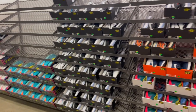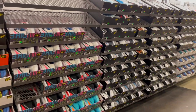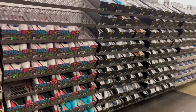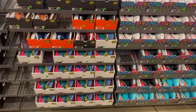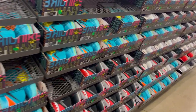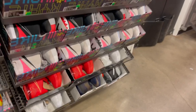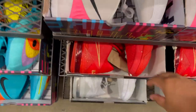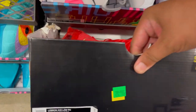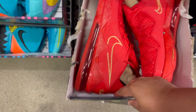And a quick look at the back wall, the bigger sizes, like 15 to 18 men. You see mostly basketball shoes, PGs, and KDs. And they do have some Zoom Freaks right there. I'm just going down the aisle, more of such KDs. And they do have the Agima Titan in big sizes, size 18 for 34 bucks.